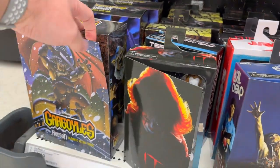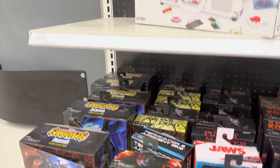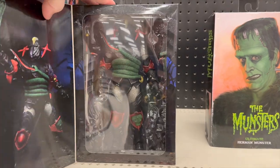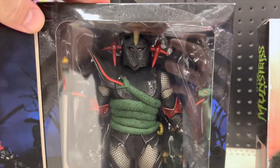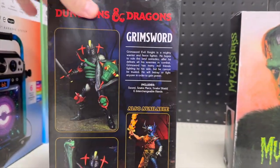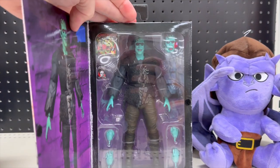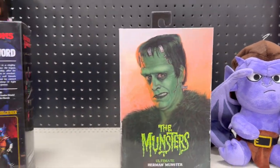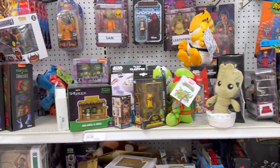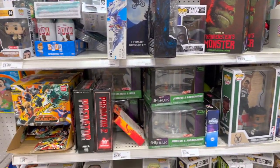T2, got some Hudson hanging around over here, Demona. Got Grimsword here. Ooh, that's cool right there. That is an awesome looking figure. Wow. I'm not a D&D guy, but man, that's cool for the guys that are. Got the monsters there. Herman. Got a whole bunch of this stuff. Got the Raph, Frank and Raph still hanging out.